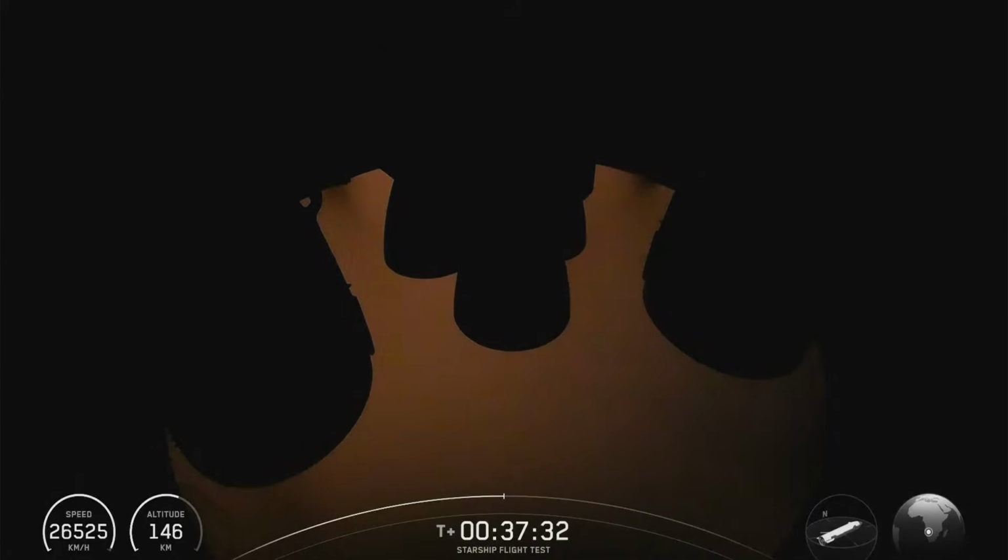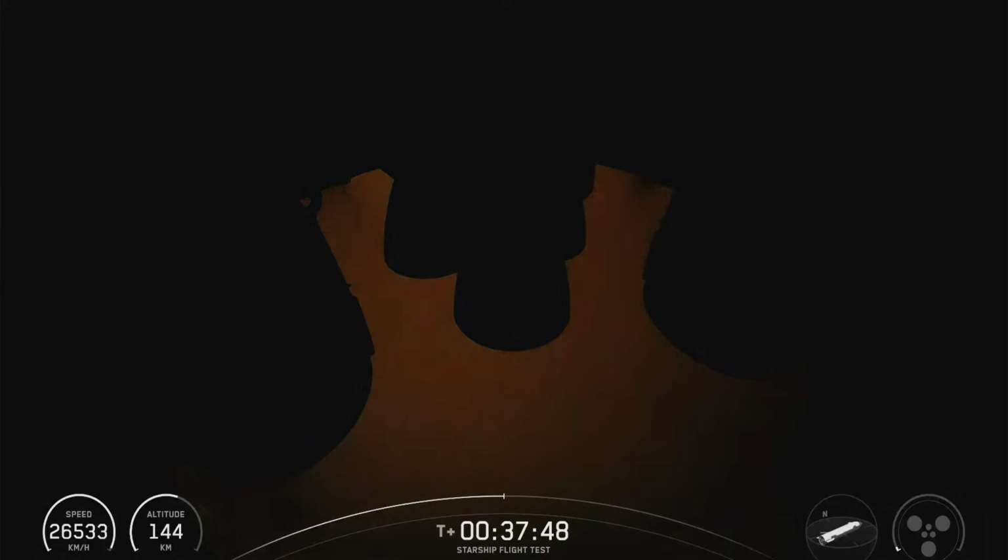Sorry, we're about 20 seconds away. So we've got a little bit more time. We are going to see one of those Raptor engines light back up. We are through the deorbit demo gate, so we should be seeing it momentarily. Relight demo startup. And shutdown.